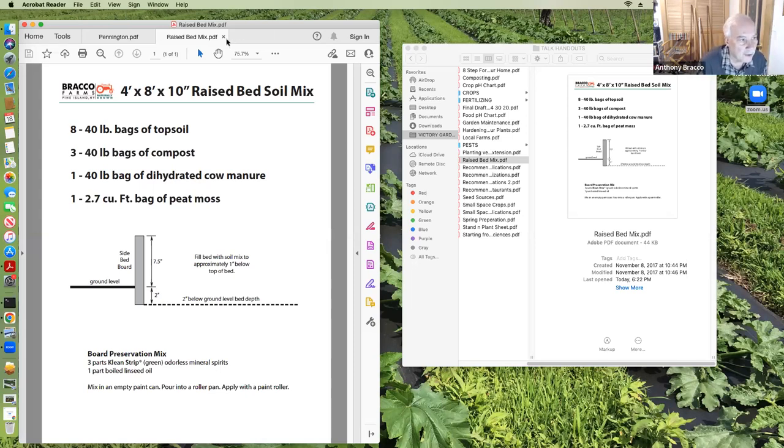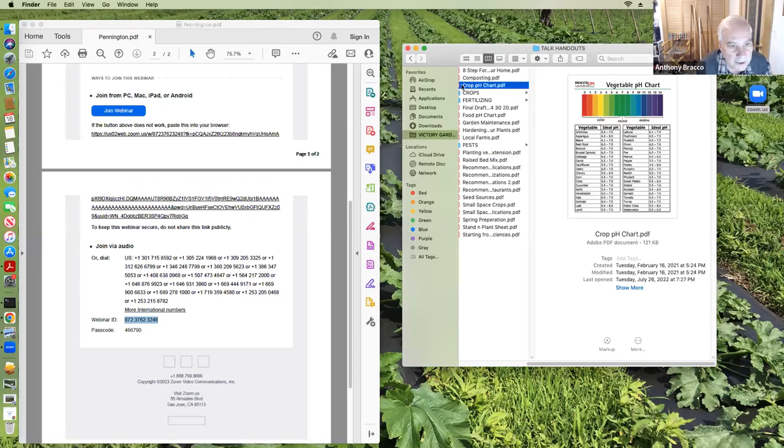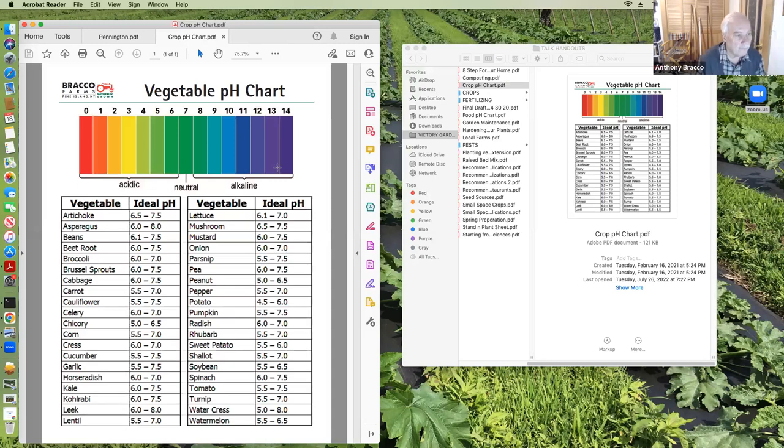So now that we've talked about soil, and if most of you are probably going to use the soil that's in your garden already, I would recommend testing for the pH of the soil, especially if you haven't grown there before and you want to make sure the soil is good. pH, what does that mean? It means the acidity of the soil versus the alkalinity of the soil.